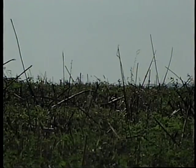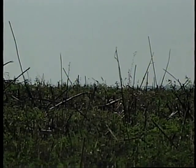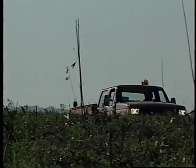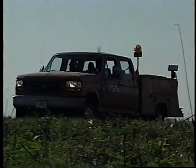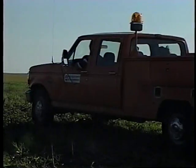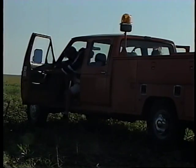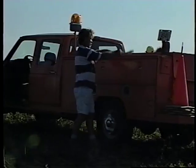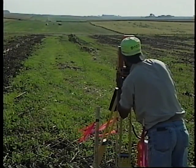Well, you're right. This hardly looks like a highway work zone. But let me tell you, it's gonna be, and somebody has to start the job. Field engineers and surveyors begin the process of road building way before anybody even knows where the work zone will be. And right from the beginning, they have to be concerned about safety.